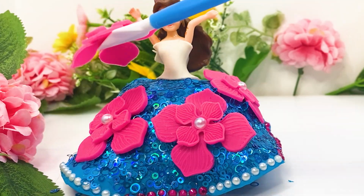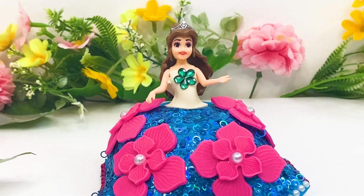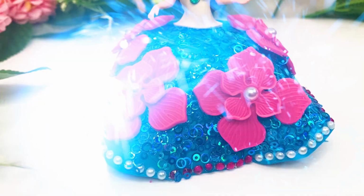Ta-da! We just finished making our first dress. Do you like this shiny dress? I love it so much.